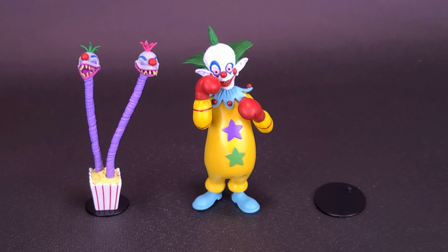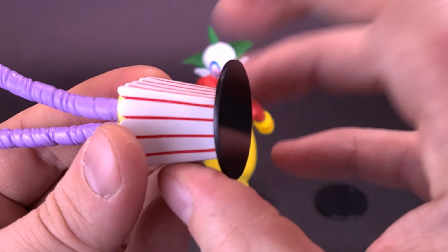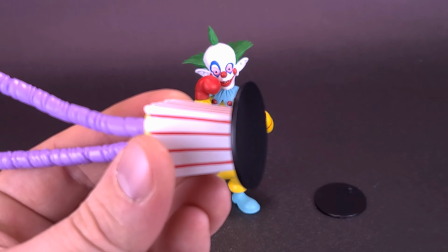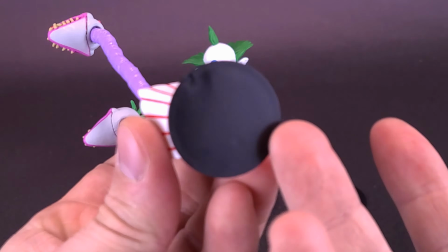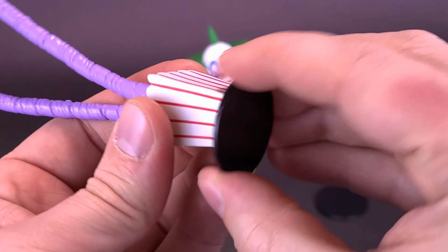I think that was the sound. It was supposed to be the sound of a falling tree. Anyways, though, this should have been permanently attached to the bottom of the popcorn bag, and I know what you're saying, then you would just notice that it's a display stand. Well, I'd much rather that than have the popcorn always falling over.